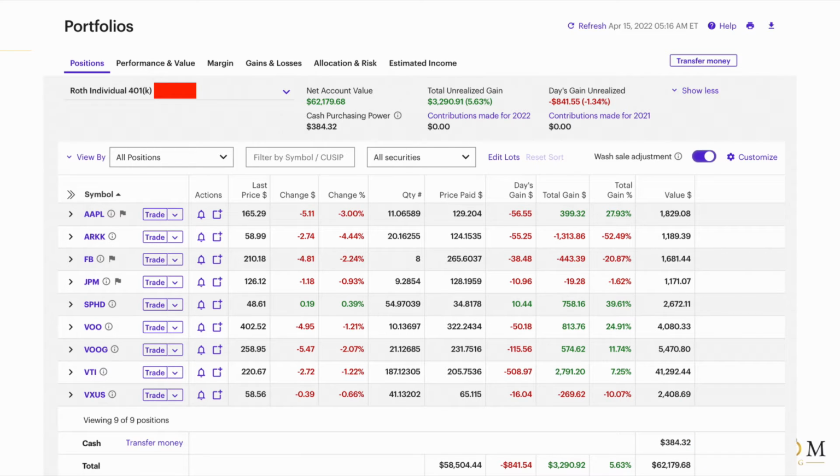VOO, VOOG, and VTI, they're very, very similar. These are all Vanguard index funds covering the stock market. VOOG is focused more on the growth companies. VOO is the S&P 500, and VTI covers around 3,800 companies, I think. So it's way more diverse.